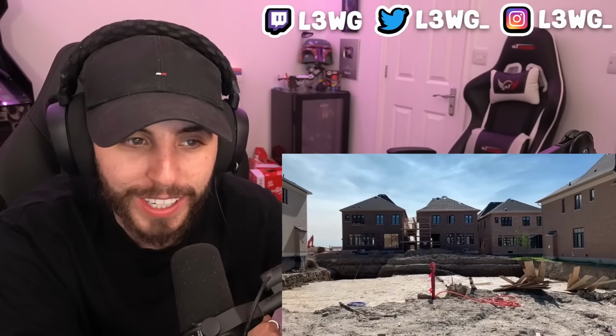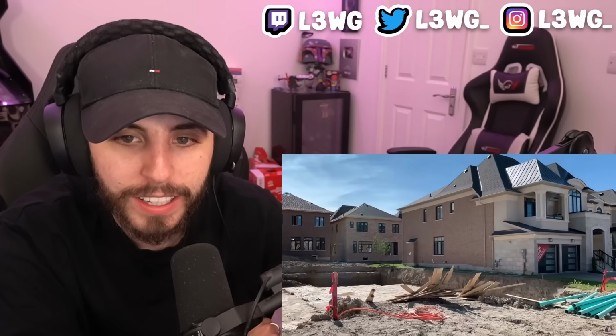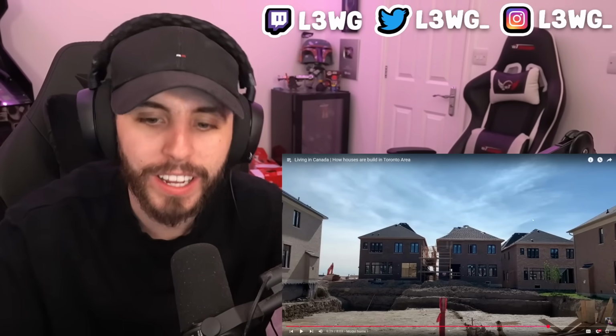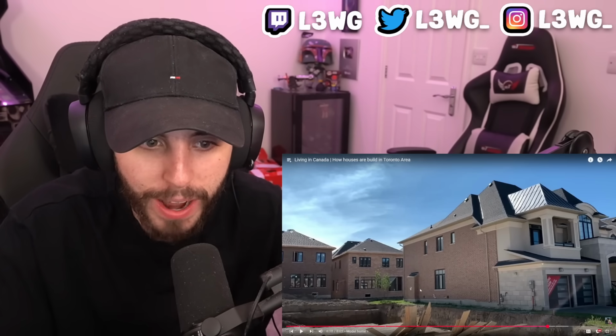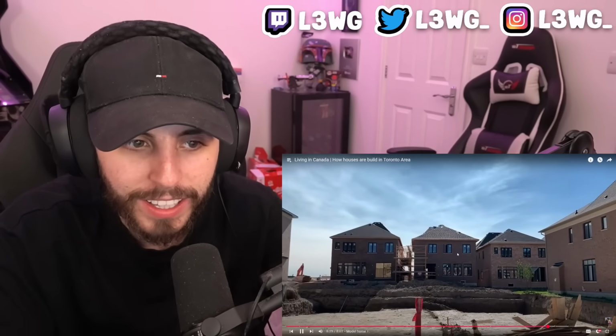These are unreal though. As you can see, this is only the beginning of the construction for this site, and they also have a few homes. They call them model homes, so you can go inside and see how they look inside. Look at that. Very interesting, because the front is different to the back. It's light brick and then you got brown brick. Very interesting, something you do not see.